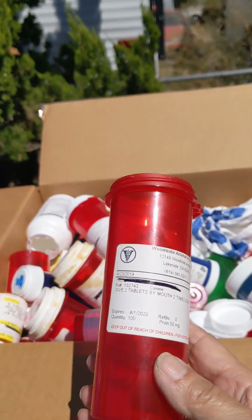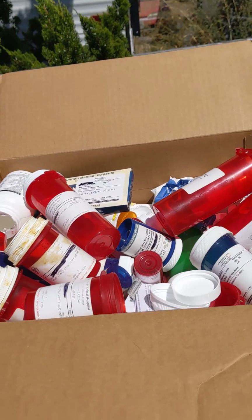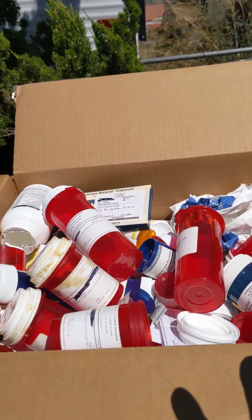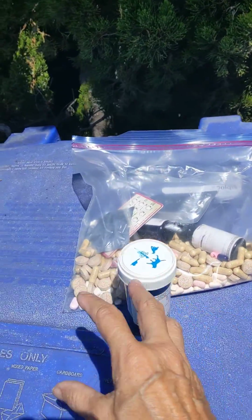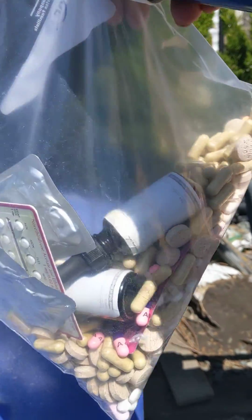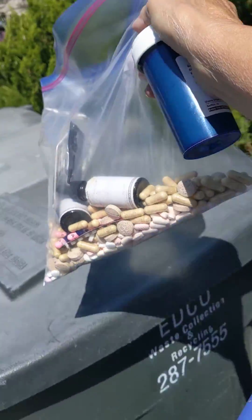I take their bottles, I X off their name so they can't see it. You can Sharpie it or whatever. Empty them, put them into a bag. Okay, so all the old meds are here that weren't taken or used.